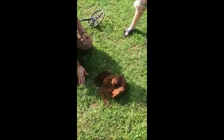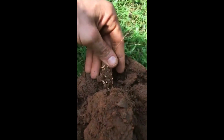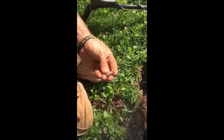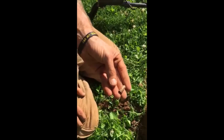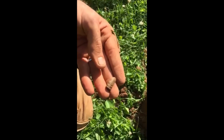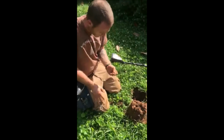Attached to the root here, it looks like a pair of old earrings. If anyone knows, it's got two rings, looks like a little handgun bullet, maybe a Colt. I don't know my bullets too well. It might be post-war. Cool.